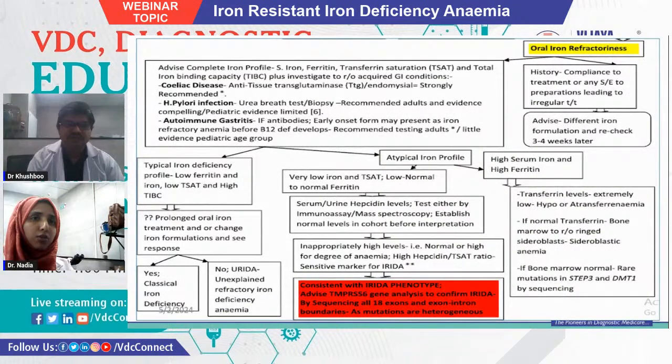So once we have the diagnosis of oral iron refractoriness, we need to investigate whether the cause is acquired or genetic or hereditary. First we need to advise a complete iron profile, where we check serum iron levels, ferritin, transferrin saturation and total iron binding capacity. Plus certain more investigations to rule out acquired causes: GI tract pathology, celiac disease, H. pylori infection, autoimmune gastritis. All these are causes of reduced iron absorption from the GI tract. So the acquired causes should be tested along with the iron profile.